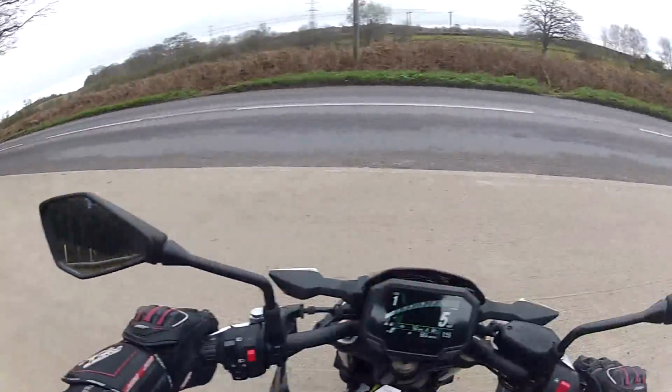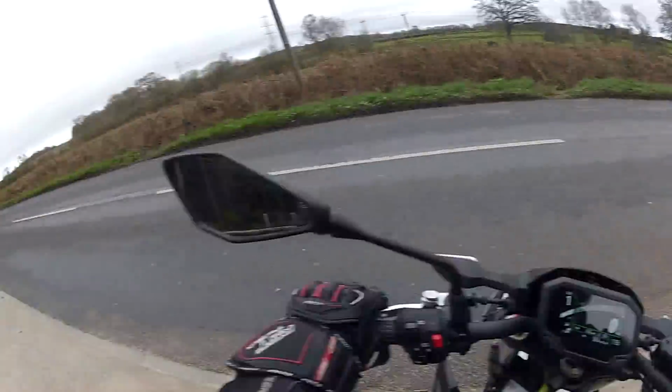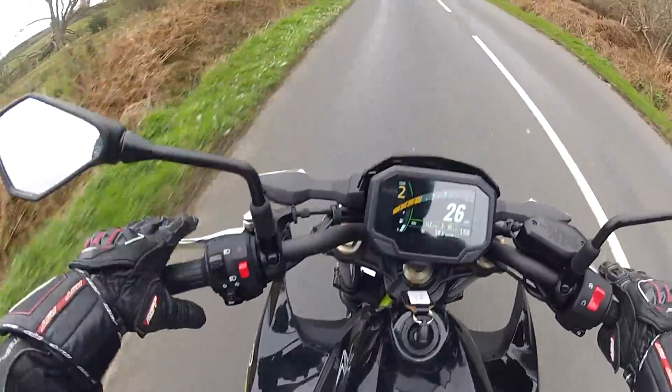So you've got Kawasaki's assist and slipper clutch on this, which makes for a very, very nice light clutch action. I'm pleased to say, like with all Kawasakis, the take is really early on the clutch, so that's great.